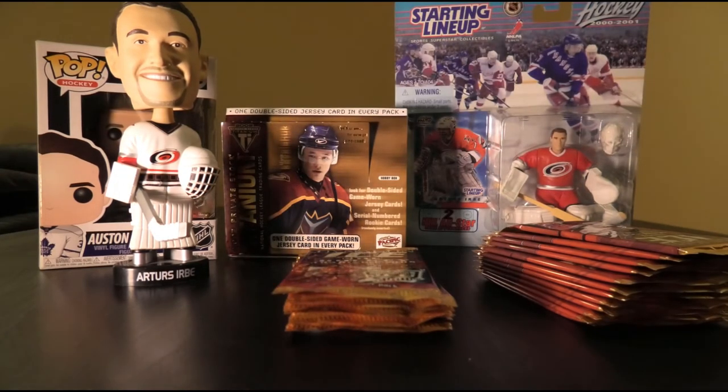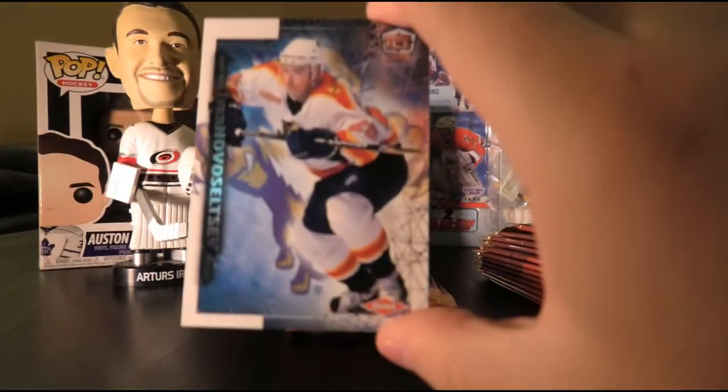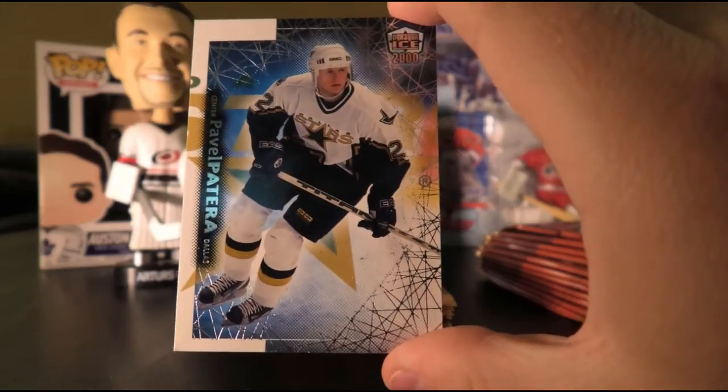So far, two serial numbered cards, some rookies, and one regular insert, so I'm not doing too great just yet. At least the investment was low. Steve Shields, Ivan Novoseltsev, Al MacInnis, Niklas Sundström, and Pavel Patera.